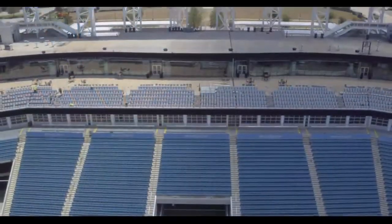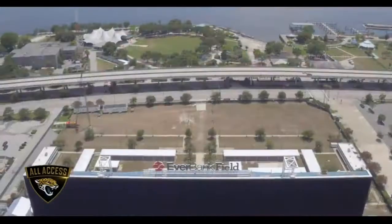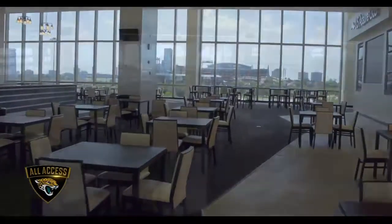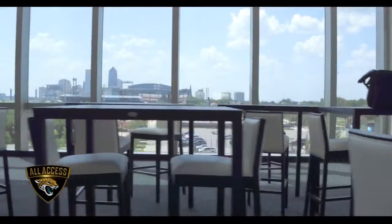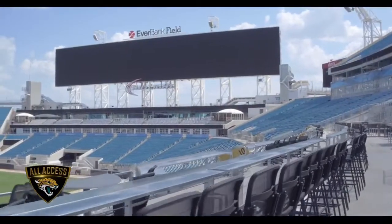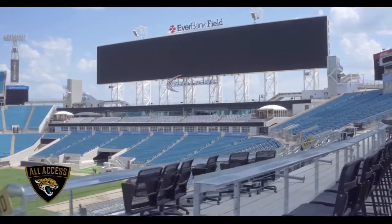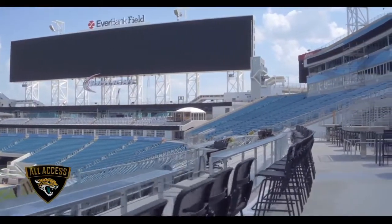Everbank Field has undergone several changes since first opening up in 1995. Vic was here at that first game. Today it seats more than 64,000 fans, and it plays host to, of course, all the Jaguars home games, the TaxSlayer Bowl, the annual Florida-Georgia game, and coming this November, it's going to be the site of the nationally televised matchup between the University of Notre Dame and the Naval Academy.